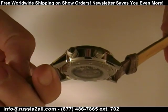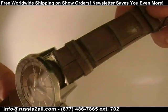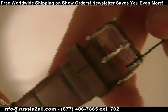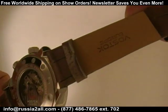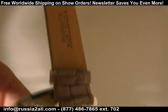Okay, this plum dial on this, I call it plum. I don't know what other color you would call it. I call it a plum dial. It's just beautiful on this watch. Now you're going to see it in the picture-in-picture. You're going to see Sarah wearing the watch.